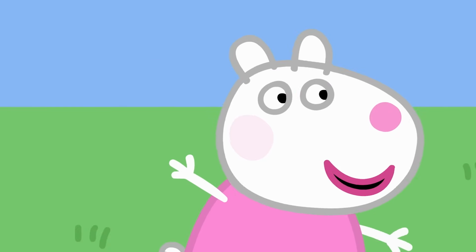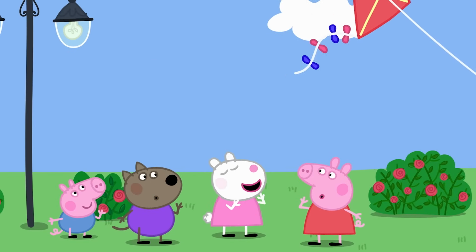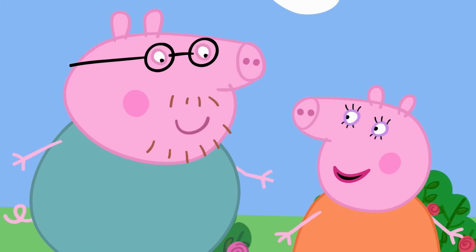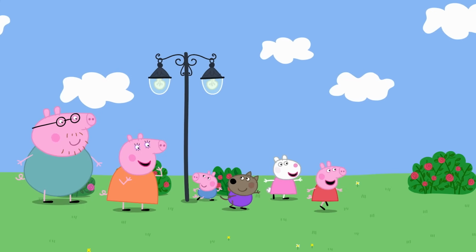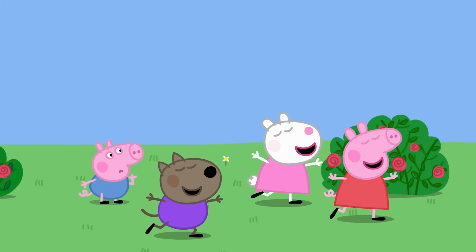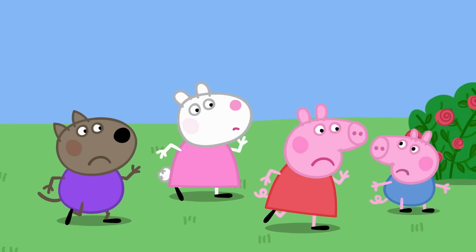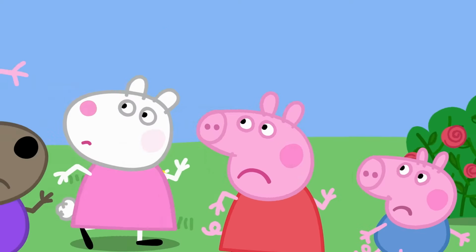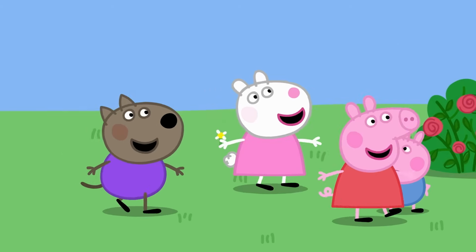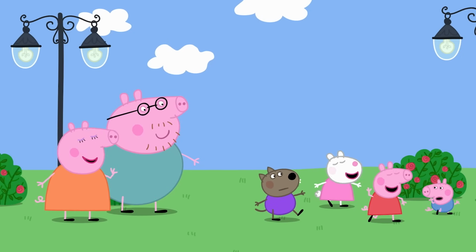He said red kite, not red light. Now, Mummy and Daddy Pig are tricking everyone with different words. Great job, everyone. Oh! Red ball. No, George. We have to freeze. Are you sure? I said red ball. Hmm? Oh. Not red light. I'm getting dizzy.